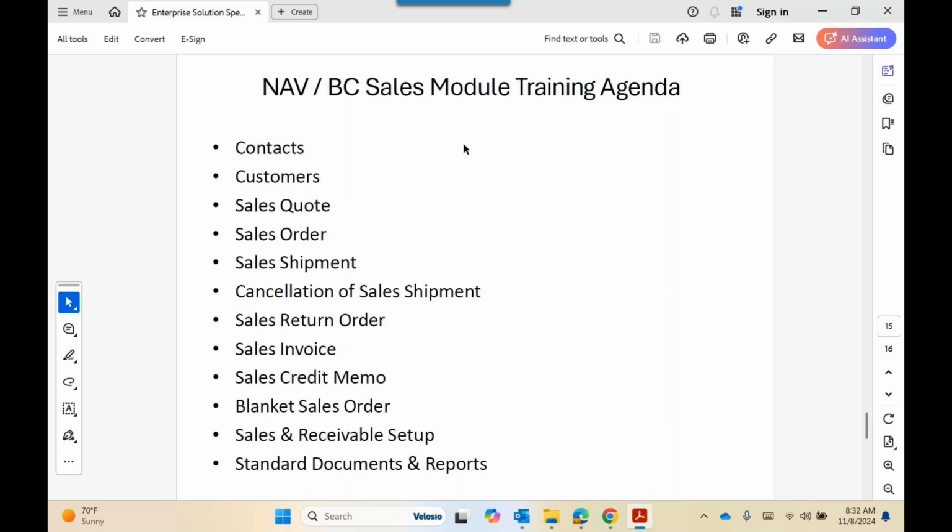And this is the sales module. It starts from a contact or a customer, and we issue a quote to customers. Once the quote is accepted or approved, it is converted into an order. Against the order, you do a delivery, which is a sales shipment, nothing but delivery to a customer. And we cover how to cancel the delivery items, and how to take back the stock if the customer returns later, after a month, because of various reasons. If you want to take a return from the customer, we manage it through a sales return order, and we post the sales invoice against the delivery order, and a credit memo to adjust the financials for returns. Blanket sales order is for a bulk sales order, and we will do some setups here before starting to use this module. Here also you have standard documents and reports.